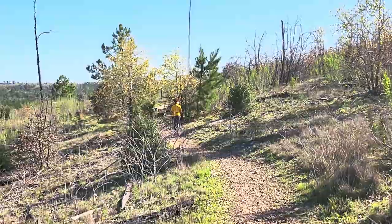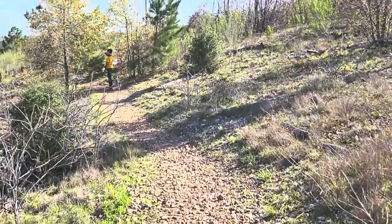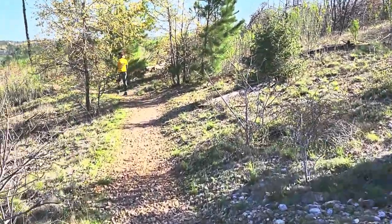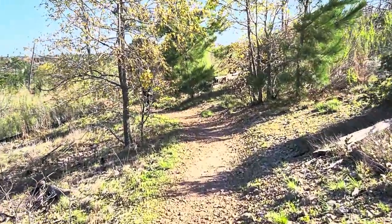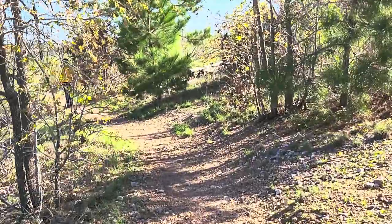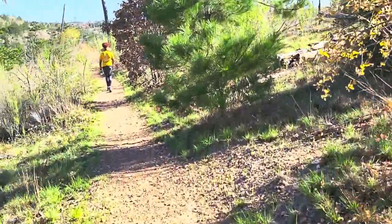We're almost done. But unfortunately for us, this is not a looping trail. So we have to walk back to the car. And since we walked basically downhill this direction, we have to walk uphill on the way back. So, fun times for us.